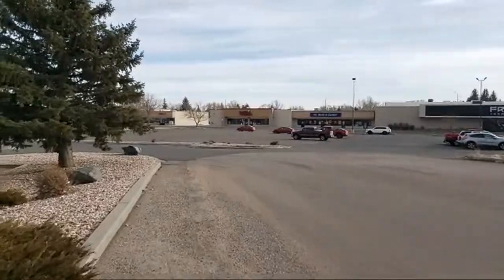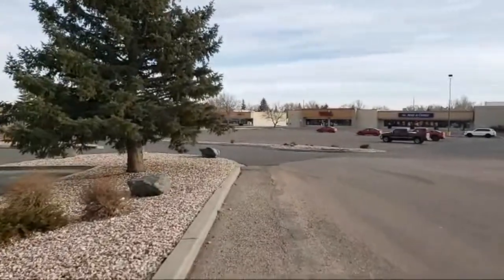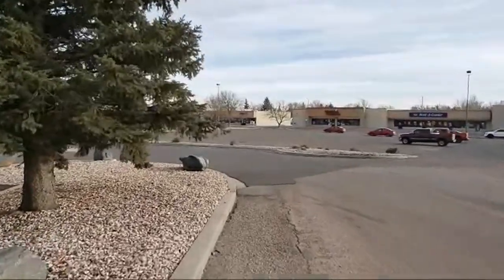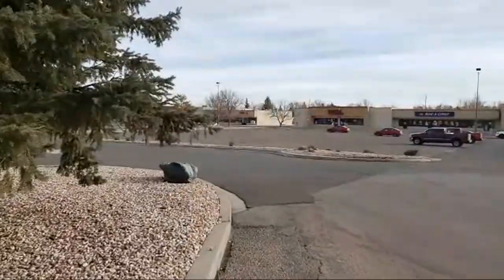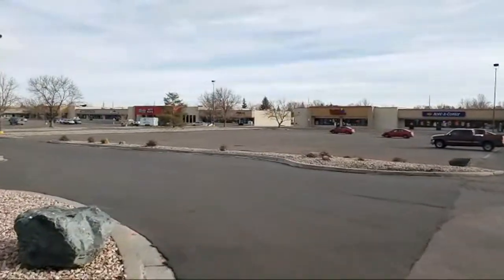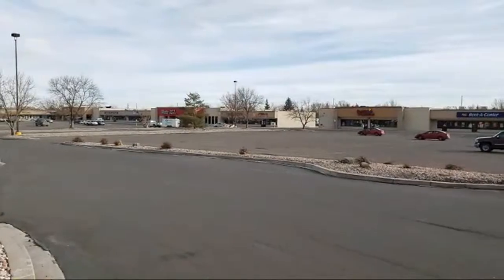Then we got the main road that takes you all the way through the plaza. I think we're gonna cut through because I think it is worth seeing the other sign, and there are a couple of retro looking signs on the back. So we'll go ahead and see about that. And I'm gonna try and catch up on comments here.